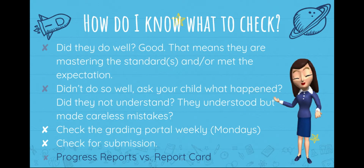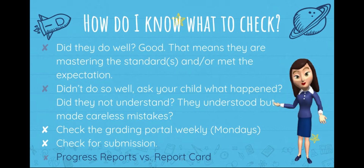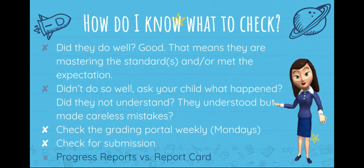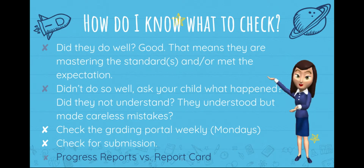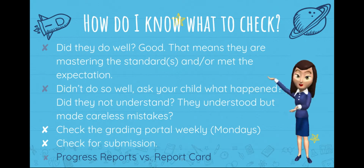Also, check the grading portal weekly. You want to check it to make sure that your child is turning in all assignments as expected. And also check for submission. And that's a biggie because some students are really doing their work. However, they're not submitting it. So make sure that you're going back and looking, did they press submit?